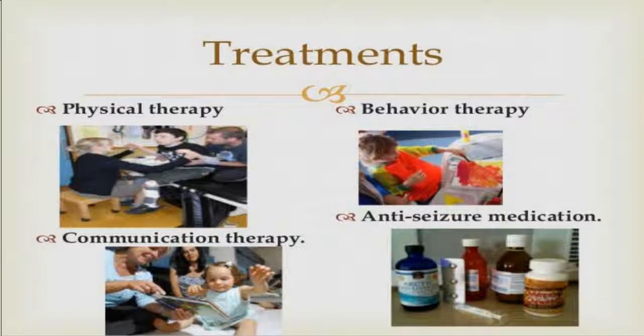Treatment for Angelman syndrome. Currently, there is no cure. However, treatment aims to manage the medical and developmental issues of the disease. Treatment includes anti-seizure medication to control seizures, such as clonazepam, and physical therapy to help with walking and movement problems, which helps restore muscle strength and function.